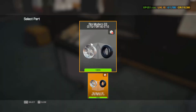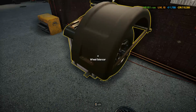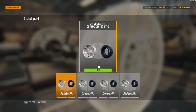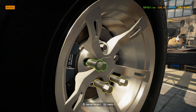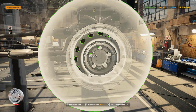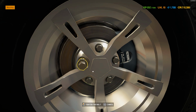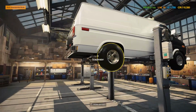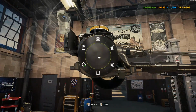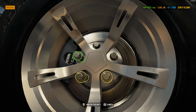There we go. I think these are gonna look pretty snazzy on here. But as you can see, all of the suspension is like on that. And the tires look like they're fitting, so that's perfect too. So let's see if we jump out. Dude, that looks cartoonish. They look like balloons. I love it.